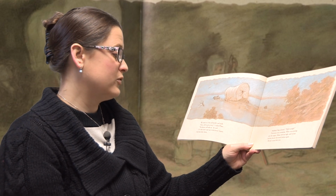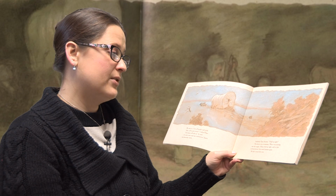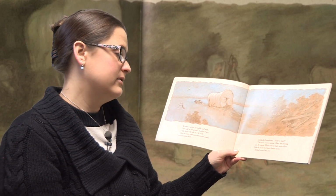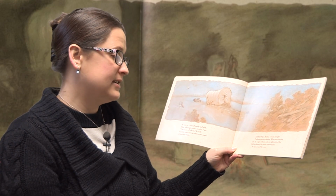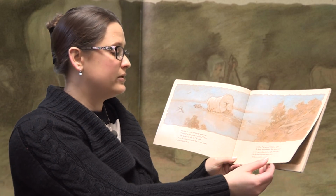First the water came up to the horses' knees, and then their chests. Suddenly Papa shouted, "Hold on tight!" The horses were swimming. Water was pouring into the wagon. Mama held me tight until at last I felt the horses' feet touch the bottom again. We had crossed the river.